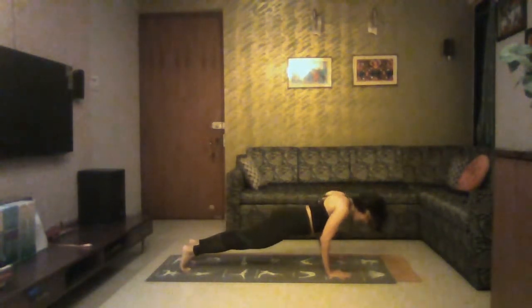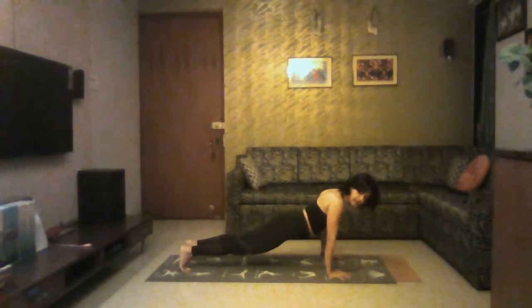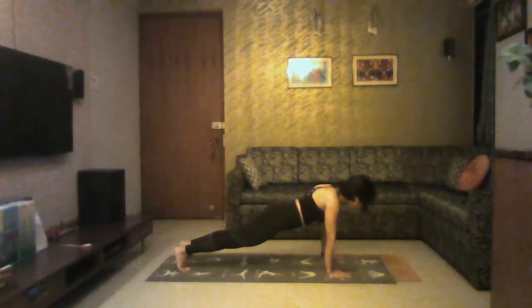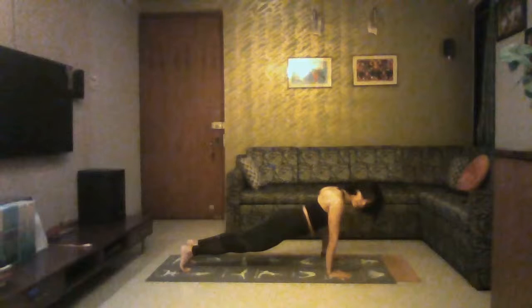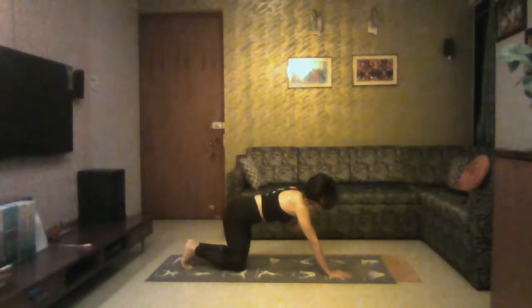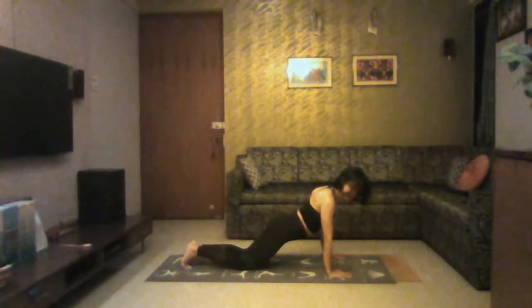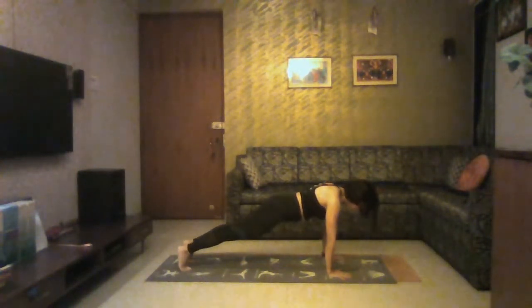When you are going down, the elbows are coming at a 45-degree angle with your body. Elbows are not flared out. It's coming at a 45-degree angle. And the shoulders are pushing back from your ears. The shoulders are not coming to the ear. You are not pressing on this muscle. The shoulders are pushing away from the ears, creating space between the shoulder and the ears. Let's do it.